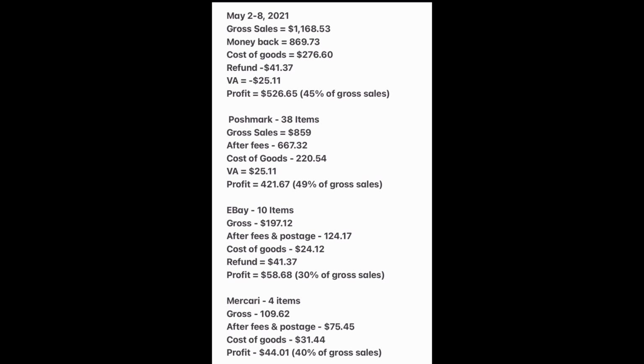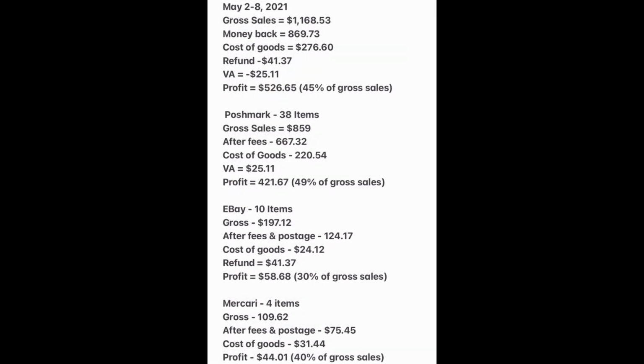But the interesting thing I found the last couple weeks is my percentage of what I am taking home versus my gross sales is greatly reduced. It's down to 45% of my gross sales is actually take home. And so that's about 10 to 15% lower than usual. So I really wanted to examine that. And I looked at each platform and put what my percentage was taking home on each platform. And I was so surprised.